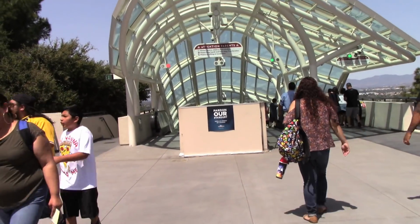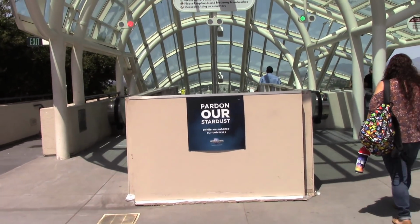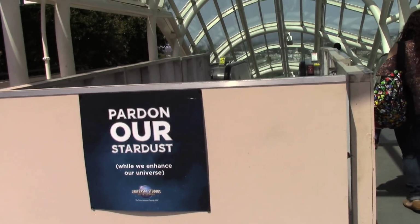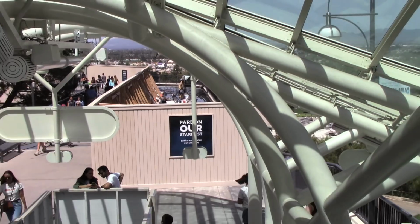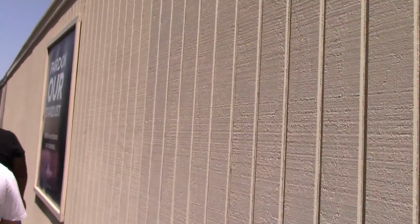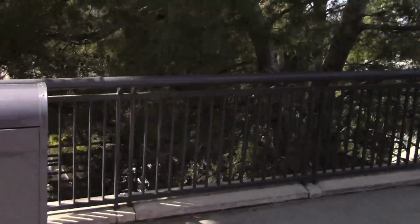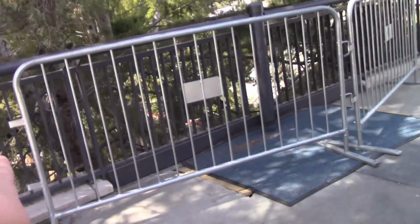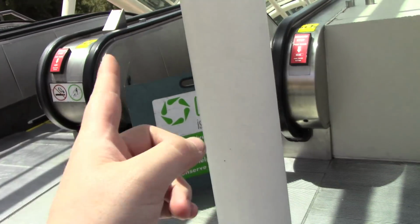Wow, look at that. It looks like the far left escalator on stairway number 1 is open. The one directly next to it is now down. Whoa, wait a minute, what's going on here? That is different. Right here is where you can look out towards the studio tour, but it's blocked off. It looks like they might be removing the lights over here because they used to have poles here. They still have these barricades up. Now this one is off, it's not down, it's just been turned off.